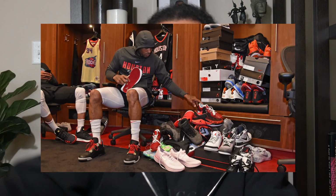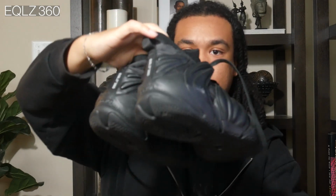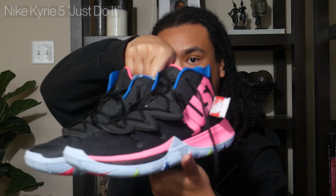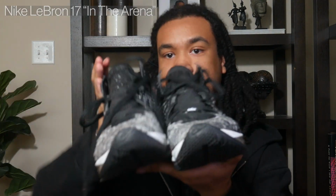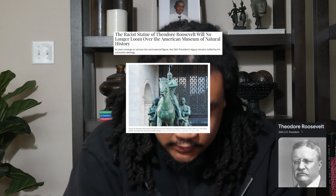And finally, for the footwear, I'm gonna be running through my basketball sneakers. When I go play basketball, I like to keep a rotation so that I'm not repeating shoes. And it really doesn't matter, but if you hoop, you understand as well, going PJ Tucker mode. But my main is the EQLZ 360s in all black. And I have the Nike Kyrie 5s in the Just Do It colorway, and then the LeBron 17s in this black and gray colorway, which weirdly enough has Teddy Roosevelt quotes on the inside. I don't really rock with him. I don't know exactly what he did, but love these to hoop in.